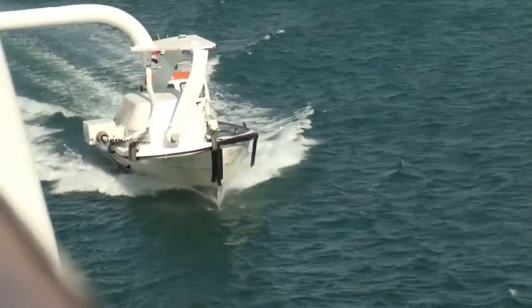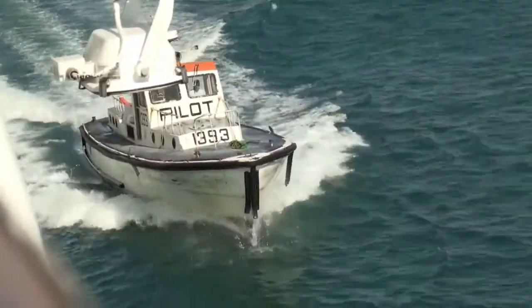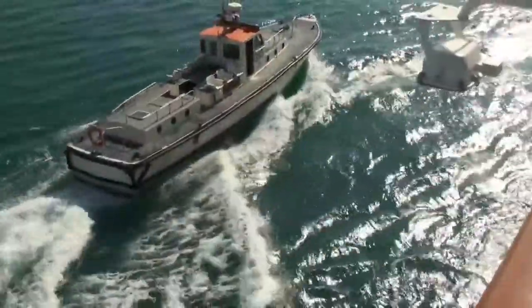At the Gulf of Suez, we disembark our pilot and sail into the Red Sea. Next stop, Eilat, Israel.